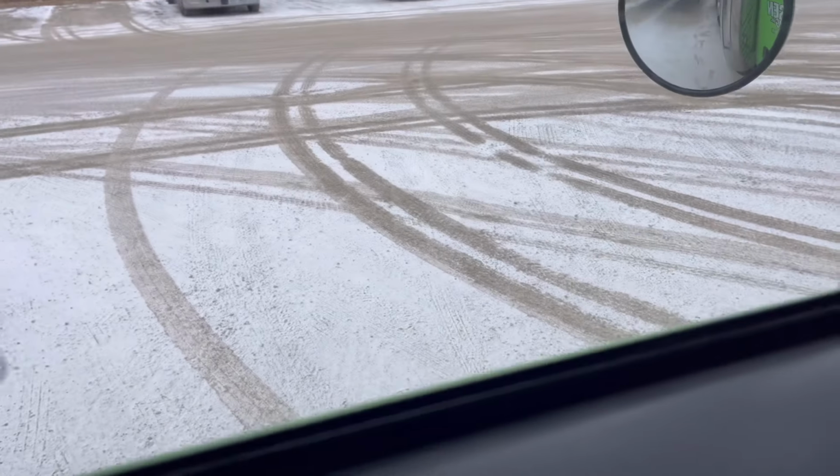Just got hooked back up to the trailer, letting the truck warm up a little bit, and then we're going to start boogieing. Because as you can see, we got a little bit of snow last night. And even though I'm from Wisconsin, I ain't about that snow life.